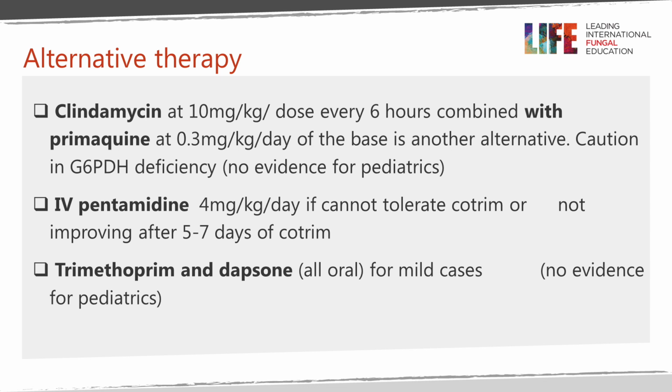Now, trimethoprim and dapsone, which are all oral, have been used for mild cases. Unfortunately, there is not much evidence for pediatrics in both trimethoprim and dapsone combinations or clindamycin and primaquine combinations.